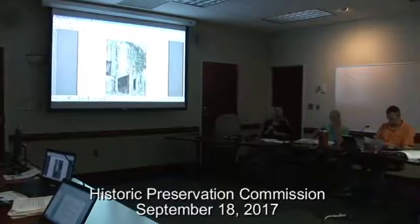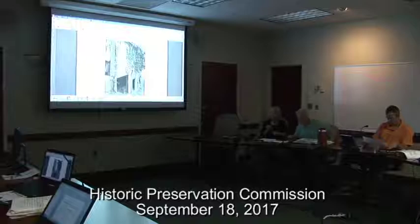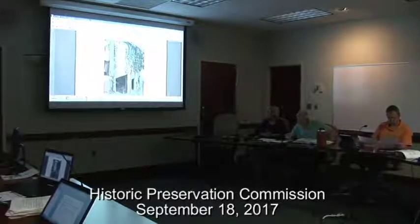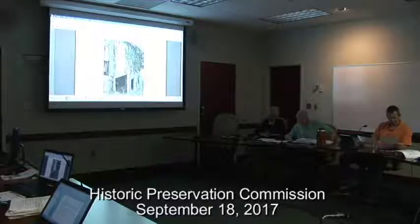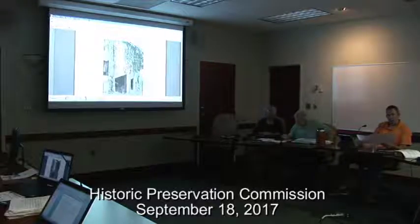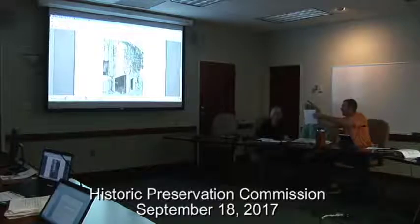You can't see the other one because of the ivy, but the bump out that we're talking about for the staircase will come out between those windows. Yeah, in the doorway, right there in the middle. That's a doorway. And enclose it, because right now it's in terrible condition. And you two might want to see these. I didn't know you took pictures and sent them. Yeah, I did. I got them right here.